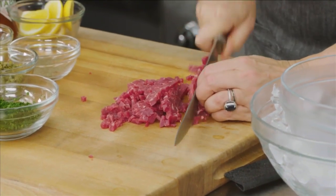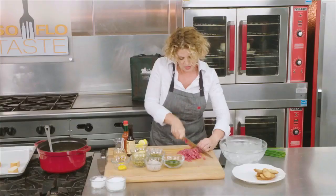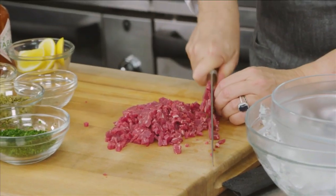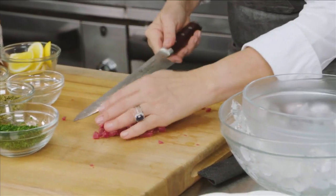And I know it won't be so perfect and it doesn't matter. You just want to make sure they're really nice and small. You just don't want to go crazy with your knife, you know? It's really nice to have the little pieces in your mouth rather than everything so tiny and shredded up.